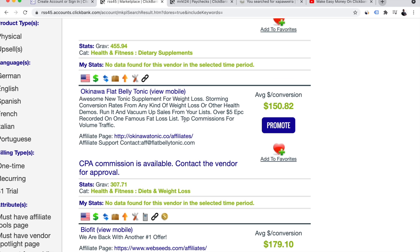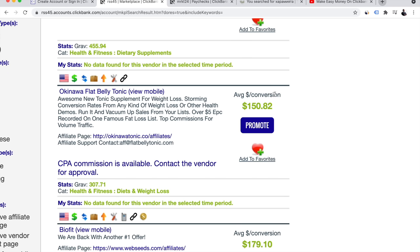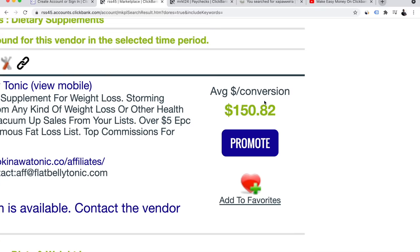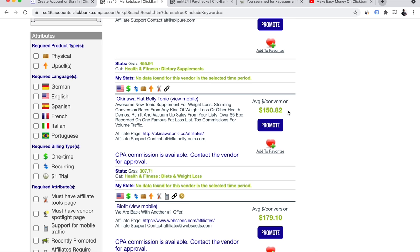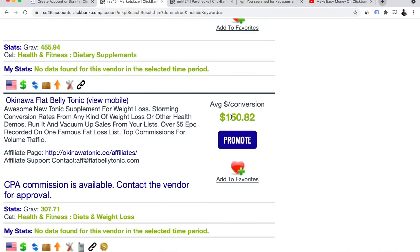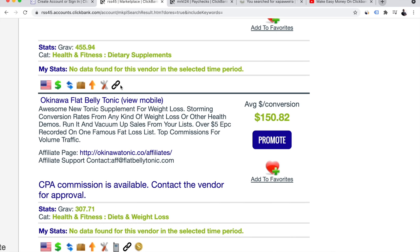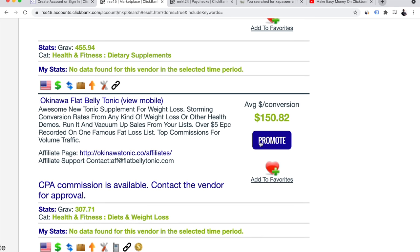For the newbies here, on the right side we have average money per conversion. That means this is the amount of money you're going to receive for one conversion. That means if you make just one affiliate sale today, you're going to make $150. So usually you need one sale per day to make $150, which is pretty amazing. This is the title of the offer and this is the promote button.